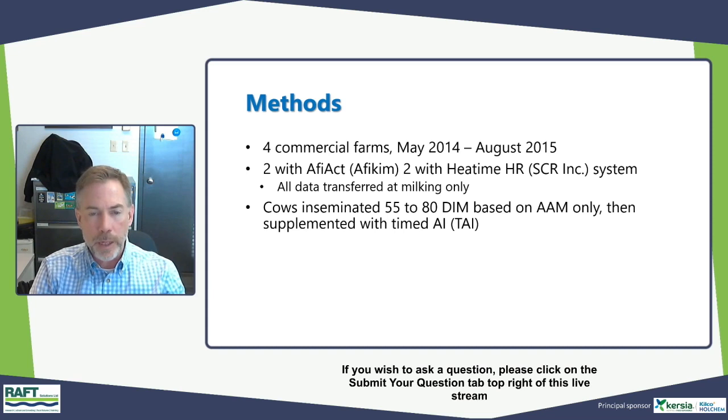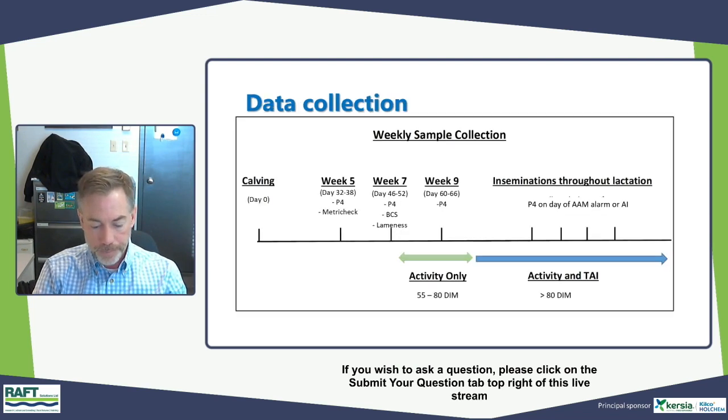That matters a bit because one of the key outcomes was looking at the timing from the alert to when semen actually went into the cows. These herds all relied exclusively on the activity system from 55 to 80 days in milk. And so that gave us the opportunity to see how well the system could do left to its own devices with a relatively hands-off approach, at least in the first instance.